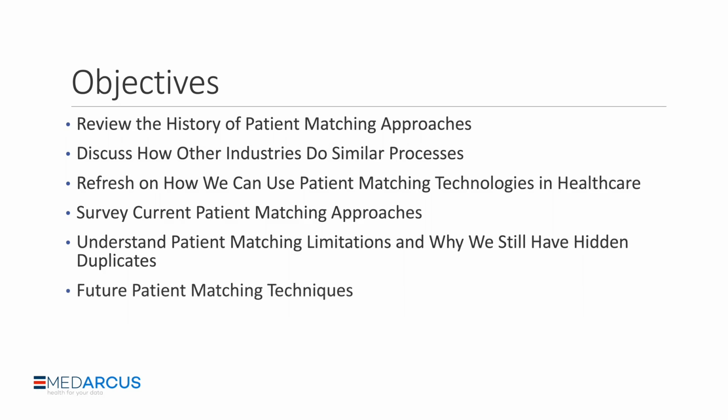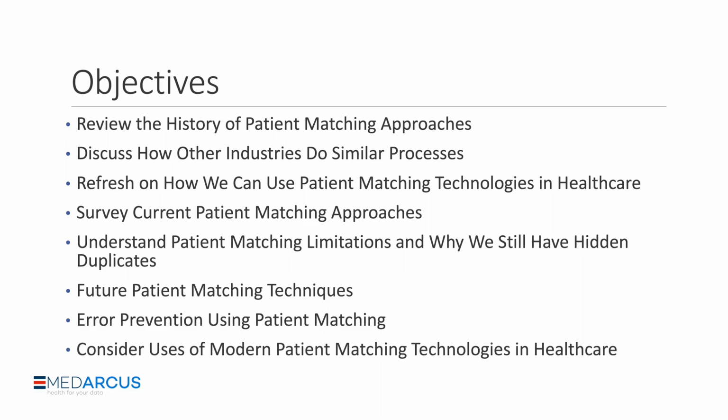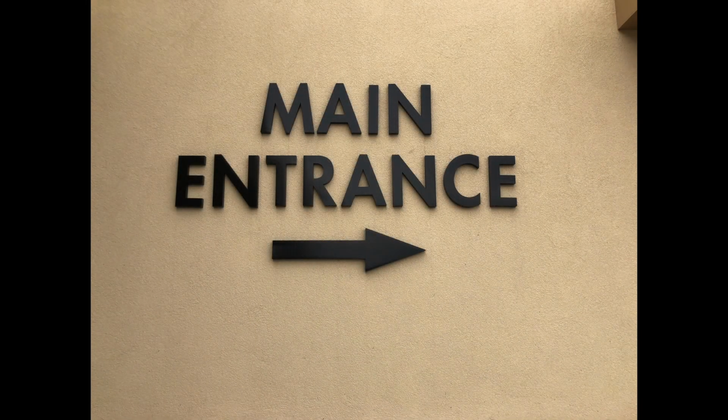And then we'll start to focus on the future of patient matching, and I'm excited to share it with you. Probably my favorite part of the presentation will be towards the end, which is how we can use these technologies, old and new, to prevent errors from going into the MPIs in the first place. It's a lot smarter to stop the errors from going in than it is to clean them later. We'll close out the presentation by looking at how the modern matching technologies can solve other very difficult problems in healthcare IT today. So that's a really big agenda for an hour. Let's get going so we can fit it all in. Let's go.